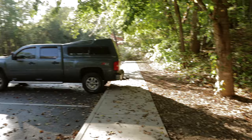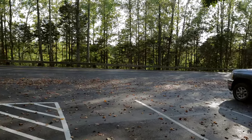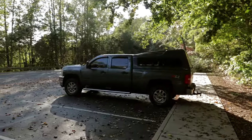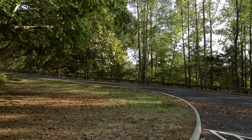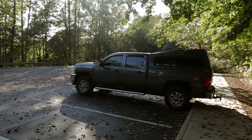The park's been pretty empty. Our tour was at 1 o'clock, and after that it kind of cleared out, but the leaves are starting to change colors. It's starting to feel like fall up here in Kentucky.